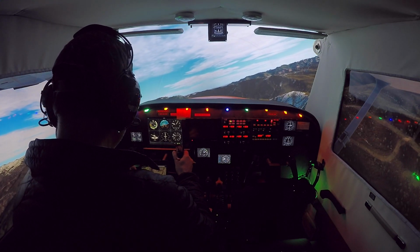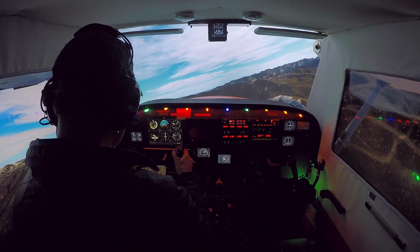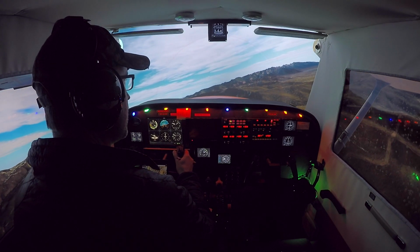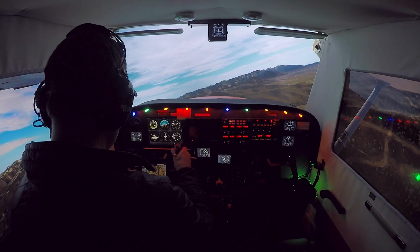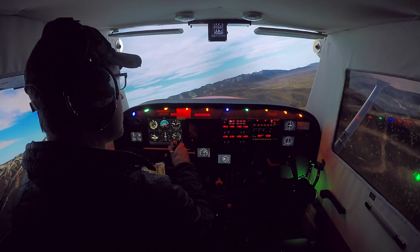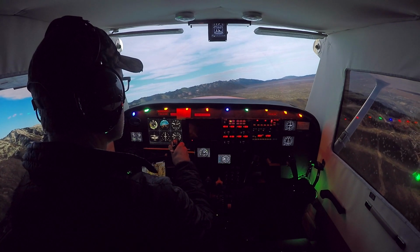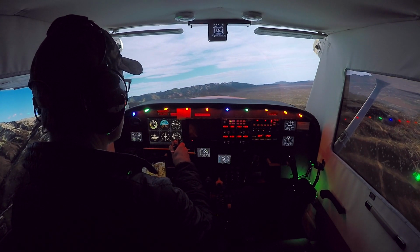Okay, so our plan is to stay out of the Bravo airspace, which means basically hugging the east side of the Salt Lake Valley. And then we're going to fly up Big Cottonwood Canyon. Although we've gained enough altitude doing this, we might be able to go straight over the top.